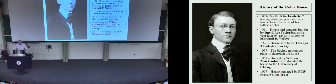Now, in 1911, when it's sold, it's bought by a man called Taylor, who then promptly also dies very quickly after that, and so his widow sells it, and then the family of Marshall D. Wilbur owned the house for some years, which is very valuable because the Wilbur family, living there from 1911 to 1926, took lots of photographs, and there are a lot of photographs of the family in the house, using and living in it for really the first time.